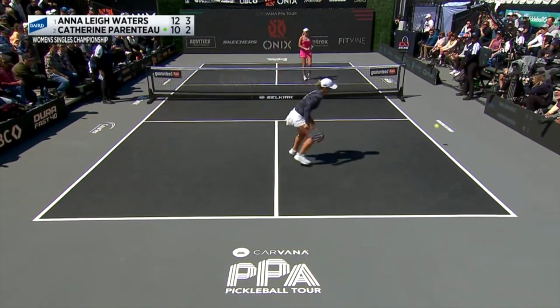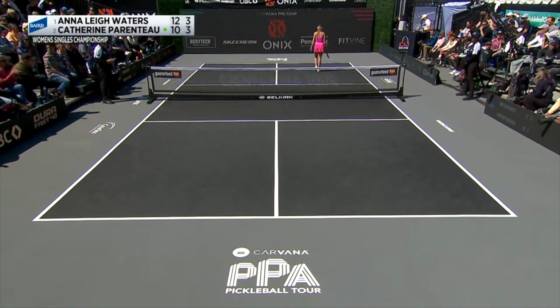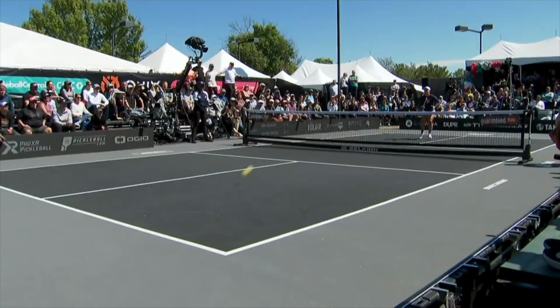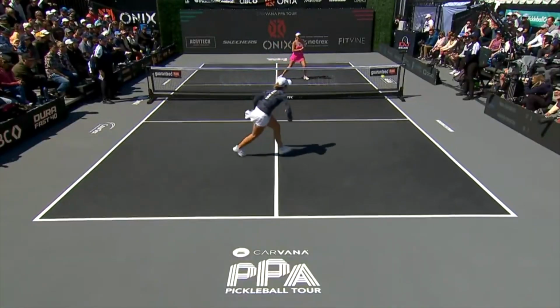Oh my goodness. No way. Another miracle get produces a point for Catherine Parenteau. Somehow she straightened out that volley. That ball looked like it was behind her. Unbelievable from Parenteau.